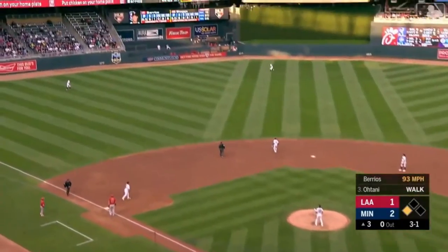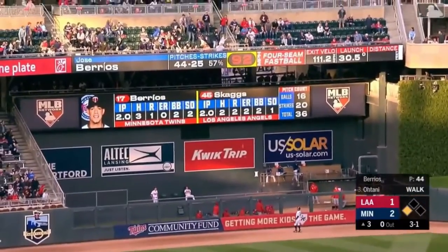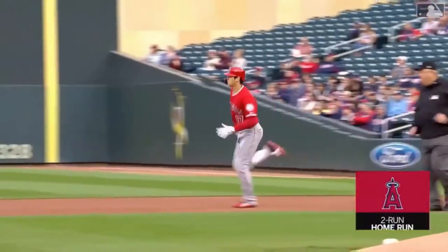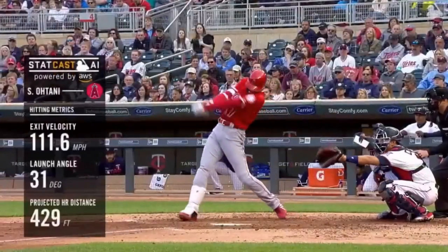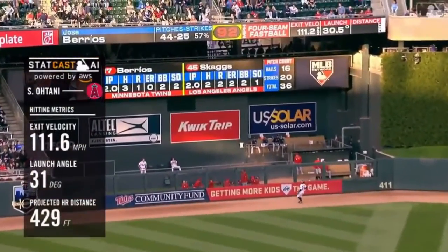That is skied out toward left center field, hit well. Buxton moving back to the track. That is gone. Whoa. Oh, wow, is that a crush. Big fly, Ohtani-san, his first of the year, and the Angels have taken the lead.